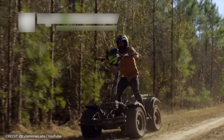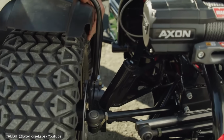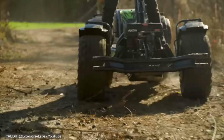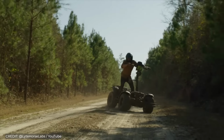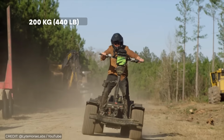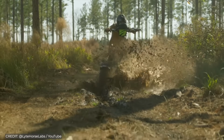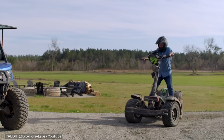Sure, ATVs were built for off-road, but the Light Horse seems determined to find a place it simply can't go. Its defining feature is 4 independent hub motors. No traditional transmission, no differentials, no drive shaft. Each wheel independently generates traction and adapts to the terrain, so the quad keeps moving even when several wheels lose grip. Total output reaches 17 kilowatts, range is up to 100 kilometers, and the suspension allows it to carry up to 200 kilograms of cargo and climb slopes of up to 35 degrees. With IP67 protection, deep mud, heavy rain, and snow don't stand a chance.